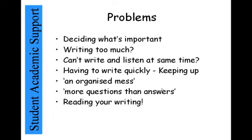What problems can there be when taking notes? It is difficult to decide what is important to note down, therefore you may end up writing too much and getting left behind. It is also difficult to write and listen at the same time, particularly if you are writing too much, so you may feel you are being left behind or missing important information. When it comes to reviewing your notes, they may just look like an organised mess which contain more questions than answers, and you may find it difficult to read your writing.